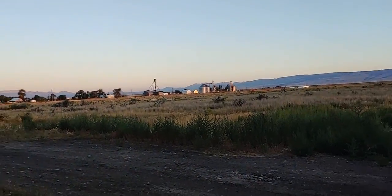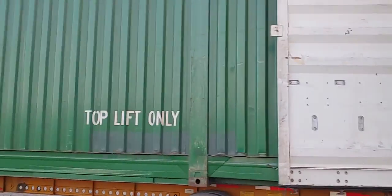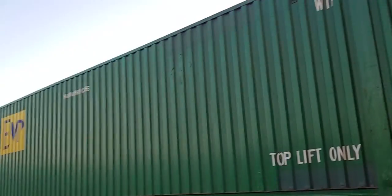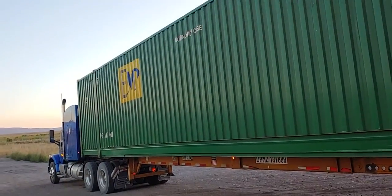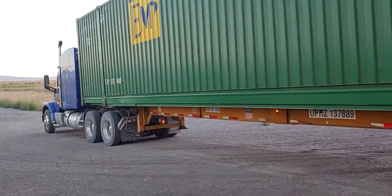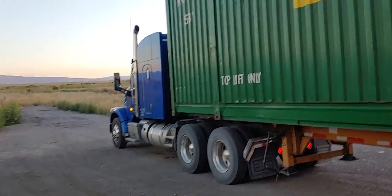we're in Du Bois, Idaho, getting the container that we picked up yesterday, on my venting my frustration about crappy container video. So, I'm getting loaded now.